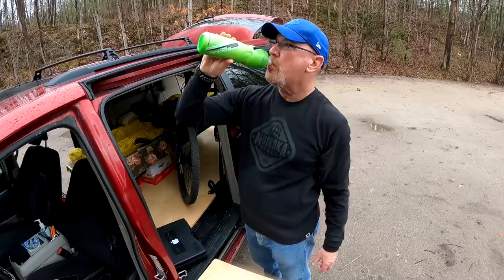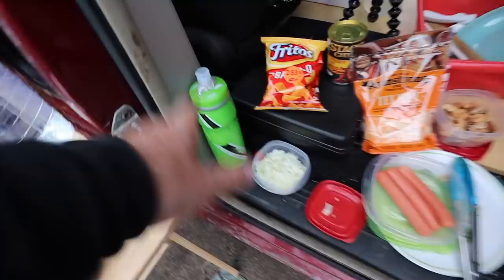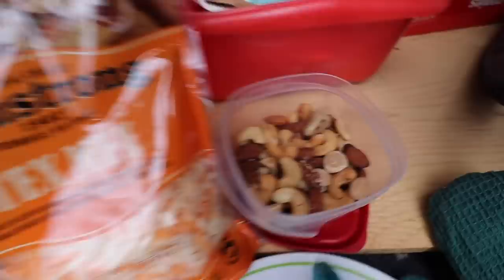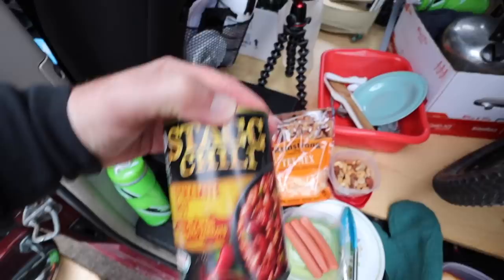Definitely drink some water. Got my portable stove, pot, clean water, more water for drinking. We've got our buns, our hot dog wieners. We got our onions already all cut up. We got our Fritos. We have the Tex-Mex. I got some trail mix to snack on while I'm cooking. And of course, that Stag chili, dynamite hot.